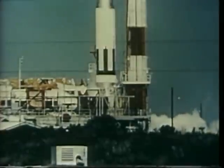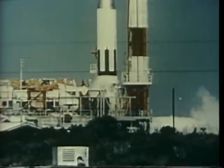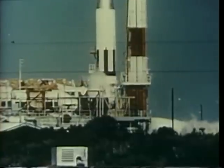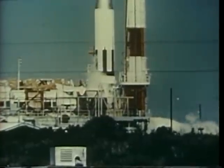Several of the astronauts are also hot rod enthusiasts, so the first trip to the moon could go something like this. This is astronaut 072 making final check.